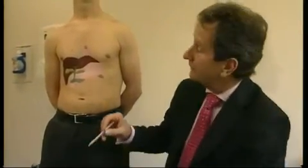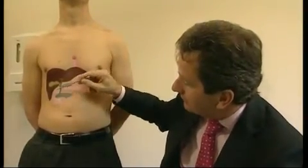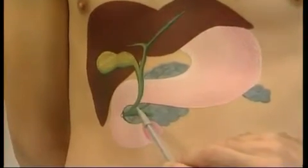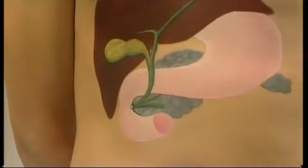What we do is we pass a long flexible telescope through your mouth under sedation, down the gullet, into the stomach, and find the bottom end of the bile duct where it enters into the intestine. We then use a special little instrument to go up into the bile duct and retrieve the stone. This procedure is called an ERCP, and if you do need one, we'll tell you lots more about it nearer the time.